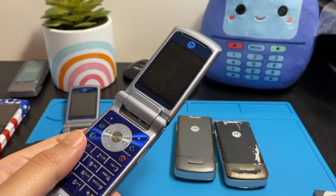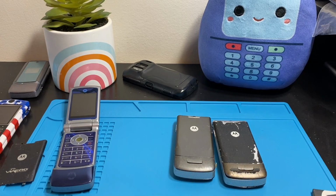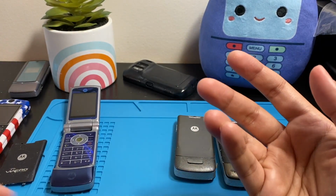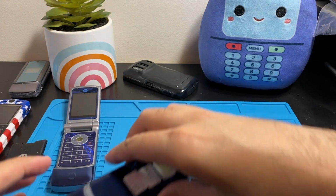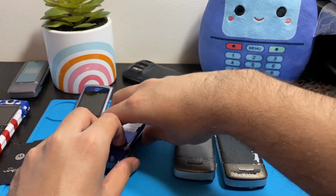Invalid battery. Okay, so they don't seem to like this battery for some reason, though. The battery on those things is a BC50. They're essentially the same. The battery I'm using is the BK61, which is slightly bigger, but makes no difference. Either way, we will get to that eventually. We're just testing it in this video.